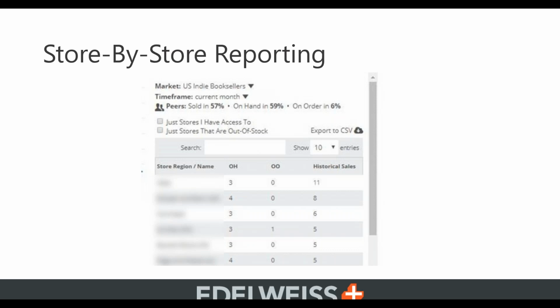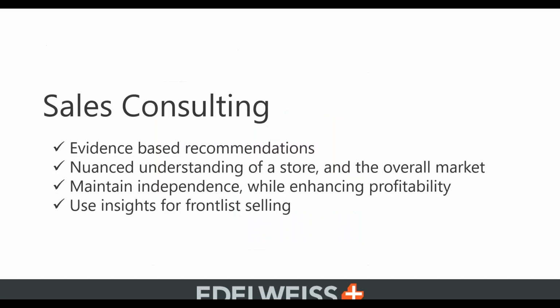So again, for a single title, when something comes out and you just need to know what the heck's happening with it and who's got it and how are things doing, you can just look it up, see this, export it to Excel if you want, and then come back and look it up the next day and see what's happening the next day. And that seems basic, but it's actually a very key feature that lots of publishers that were using our older versions of Edelweiss Analytics used a lot.